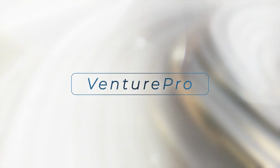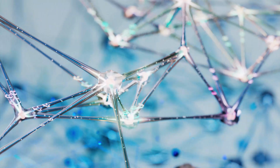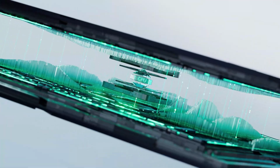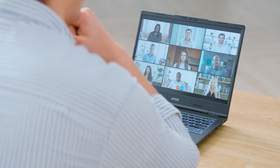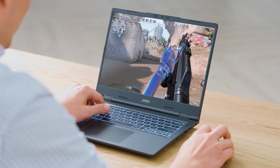The VenturePro series, which includes Pro in the name, features discrete graphics. These models, equipped with up to NVIDIA RTX 50 series graphics, are perfect for users who want to explore more of their laptop's potential. Besides handling everyday tasks and multimedia entertainment, they also manage advanced photo and video editing, and even some light gaming. The Venture Series is packed with a full range of I/O ports, making it perfect for professionals. Here's what you get.